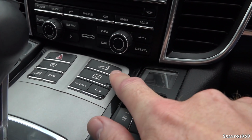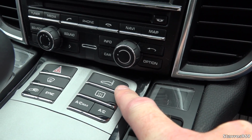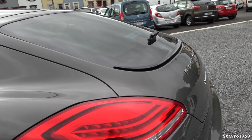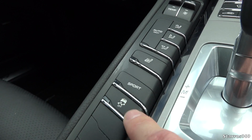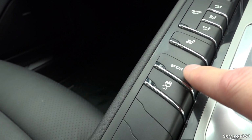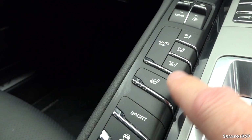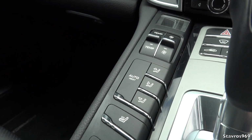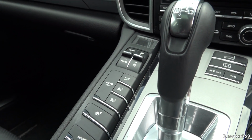And oh yeah, we have a retractable boot spoiler as well, so that will lift up and drop down all on its own. And over here we have the Porsche stability management system that is operated there, and we have a sport mode and your heated passenger seat and all those different ventilation controls for the passenger.